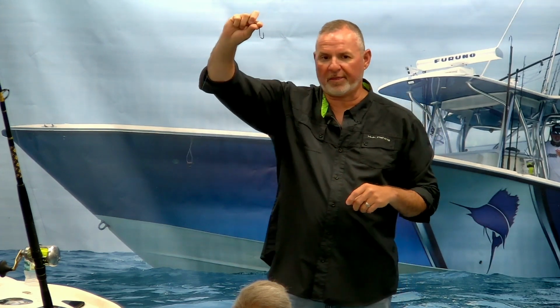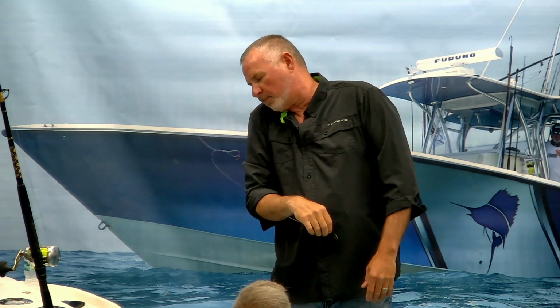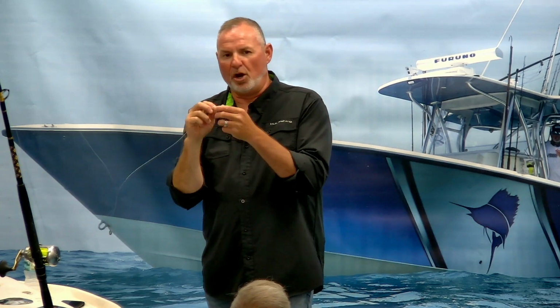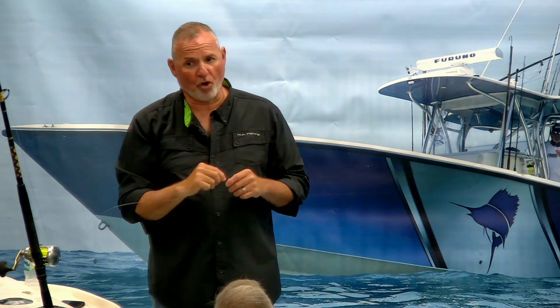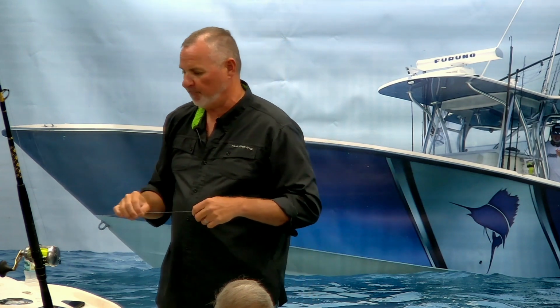Because if I took this 7.0 hook and put it in a pilchard, what's going to happen to the pilchard? He's gone. Okay, I'm putting too big of a hole in him. So your hook size has to associate with the bait size. But not all hooks are created equal. Make sure that it's a strong hook, because let me tell you something, you're going to be putting a lot of heat on those fish.